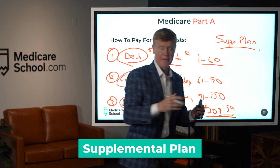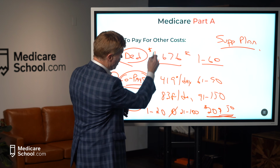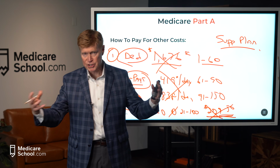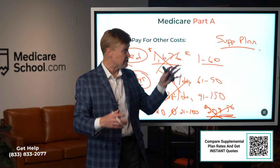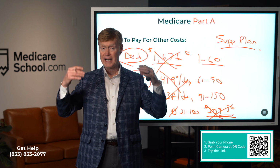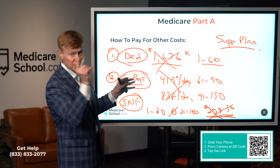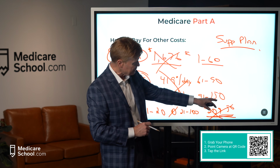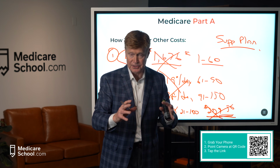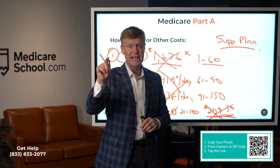The most common ones today are Plan F, Plan G, Plan N, but all those plans would do what? Would cover all these expenses. So you wouldn't have to be out of pocket whatsoever. Every one of those plans, F, G, and N, and a couple of the others would cover everything 100%. And so when you buy a supplemental plan, that's one of the beauties of them. They will cover these out-of-pocket expenses. Plus, if you're ever in the hospital longer than 5 months, pretty rare, but when it happens, every MedSup plan that is really popular today, the F, the G, and the N, would give you an additional 365 days in the hospital at no cost to you.